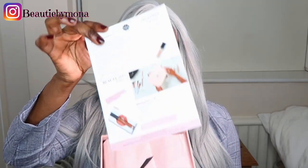I'm going to be doing an unboxing of the subscriptions that I get every month. First off is the Glossybox. So this is the November Glossybox. I'm going to open it for you guys. As usual, it has a leaflet of all the items in the box.